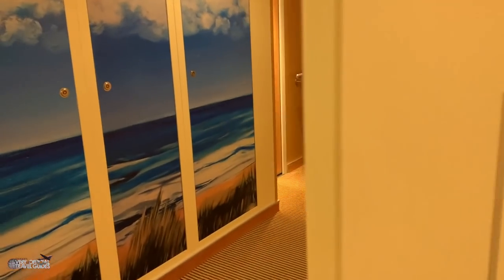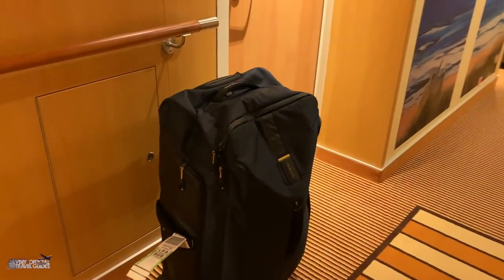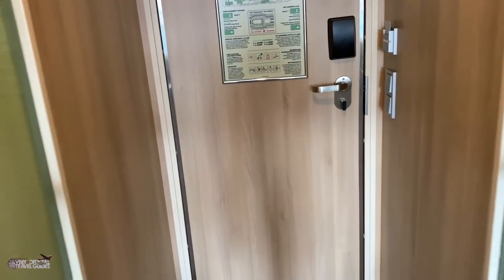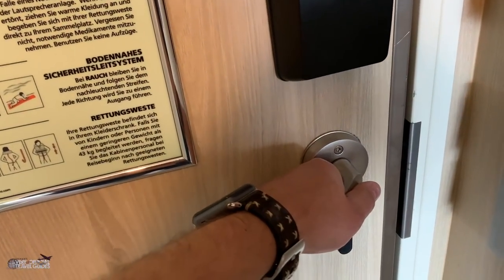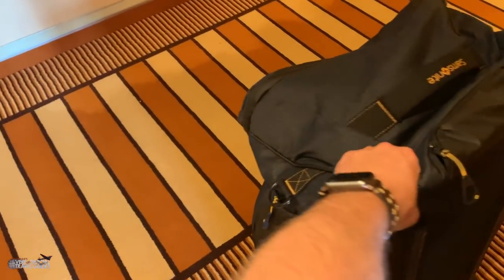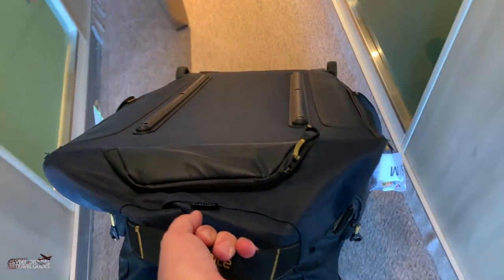I'm just getting back to my cabin, and check this out. My bag is already here. That took like 15 minutes. I think I remember it being really quick on Mind Shift too. And I'm just wondering why it takes so long sometimes. You know, sometimes it's like right before dinner that it shows up.